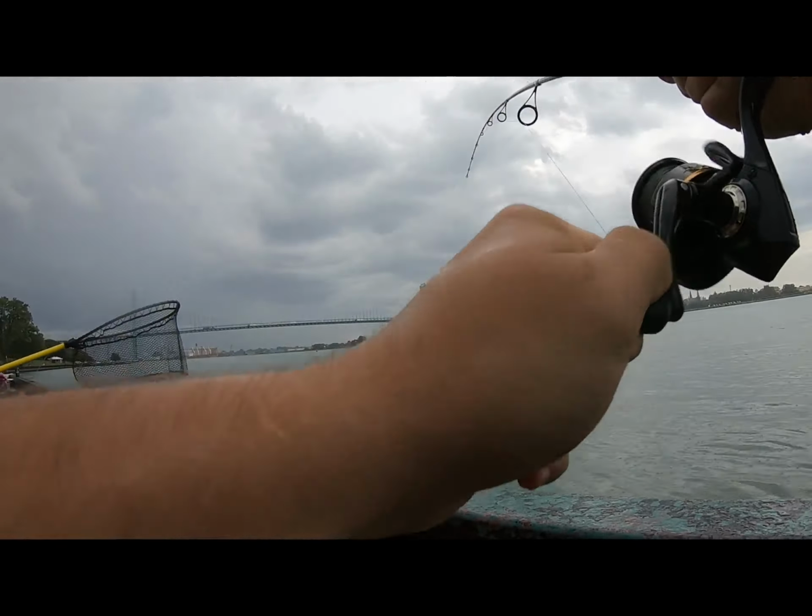Oh, you guys can see it flying in the air. I don't know if you guys can see that, but there's a school of them. Oh man. I'm getting torched. I can see it on top of the water, right? Peter, what size is this one? I'd say 5-6 pounds.